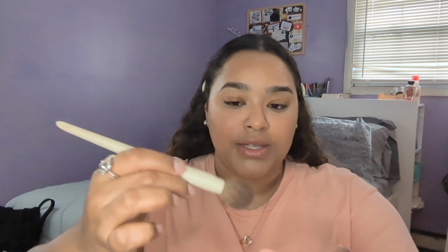But I honestly have also been using the Morphe and Ariel number A58 brush for blush, especially with my little Natasha Denona mini, because it hits the product perfectly and then cups the cheeks super nicely. So I've been using both of those, and I feel like this is kind of a middleman between the two, if that makes sense. It's still tapered, but it's still wide. So either way, I feel like this would be a really nice blush brush.